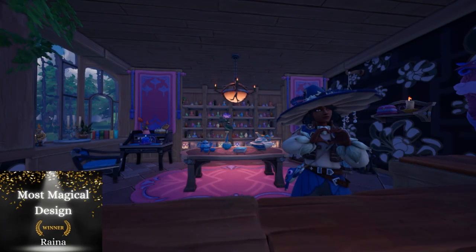Right when you first walk in the build, turning that little room on the side into a shop where you are making potions and brewing them and selling them was just so perfect. I absolutely adored it. So congratulations on most magical design going to Ravynia.